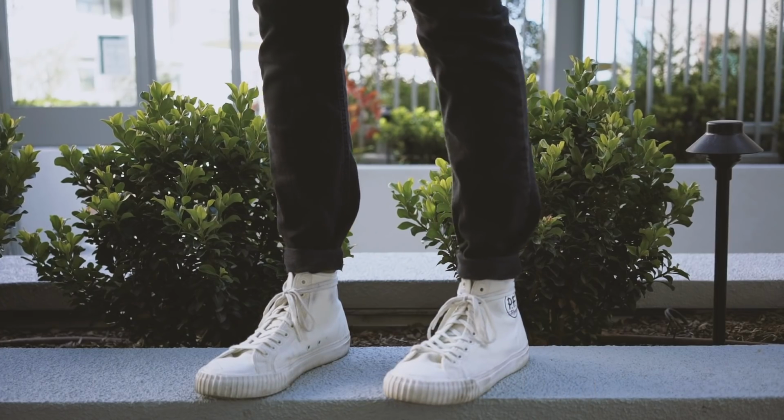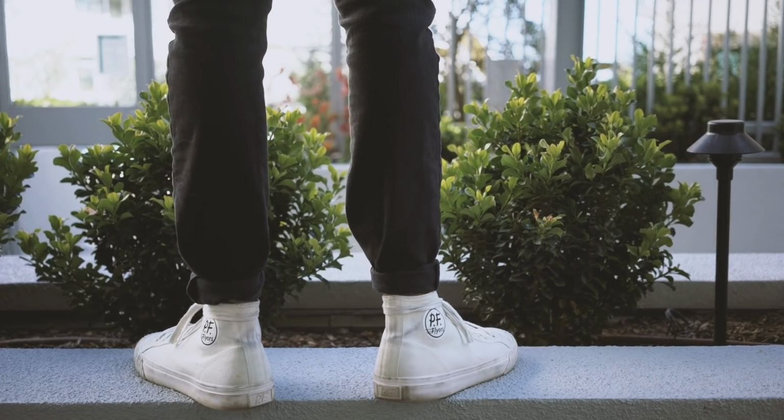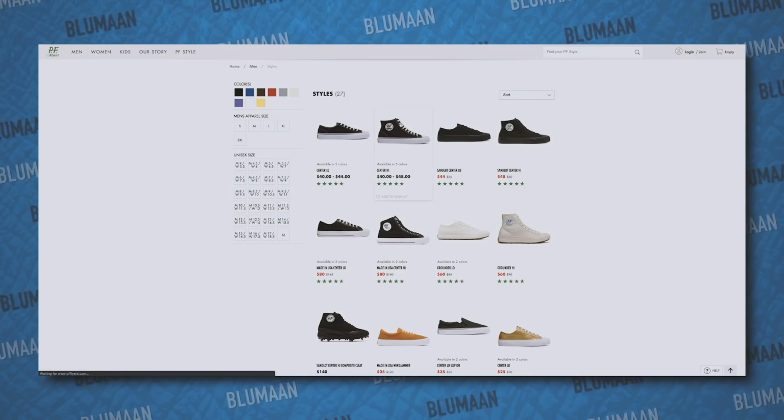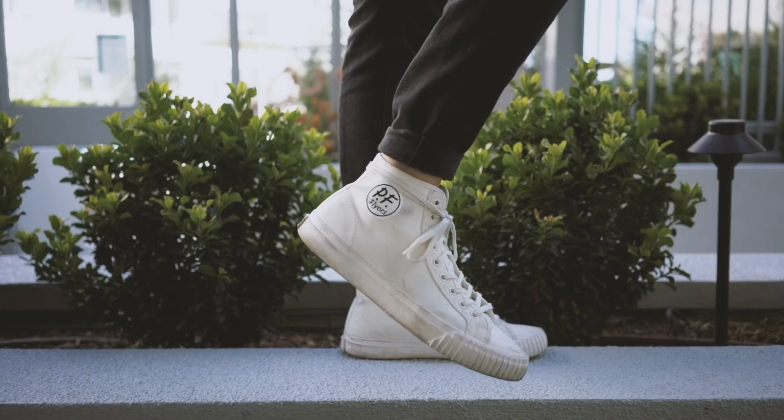If Converse is too mainstream for you, PF Flyers gives off a very similar vibe while being more of the underdog company, with sneaker pricing ranging from between $40 to $60. I personally love the underdog mentality, which is why I have a pair of Flyers and not Converse.